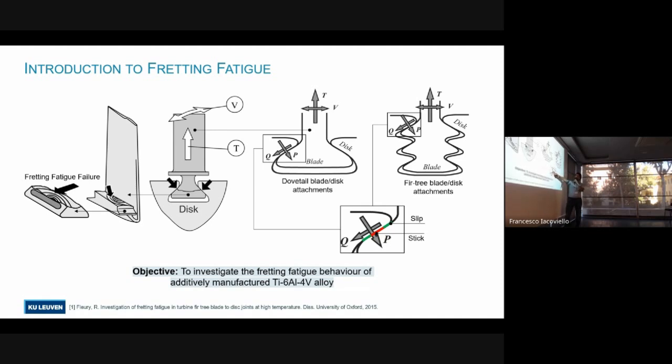So then we have sticking in the middle of the contact, and at the edge of the contact, there is some small sliding. So that would turn into crack initiation at the contact interface. It would propagate in mixed mode because of the influence of the contact, and then it causes the final fracture of the part. So it's a mixture of tribo-mechanical fracture. So the objective of this work that I'm presenting is, okay, what is the impact of fretting fatigue on a part like this, which is made of AM material?